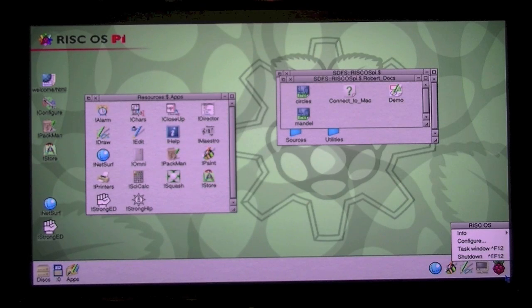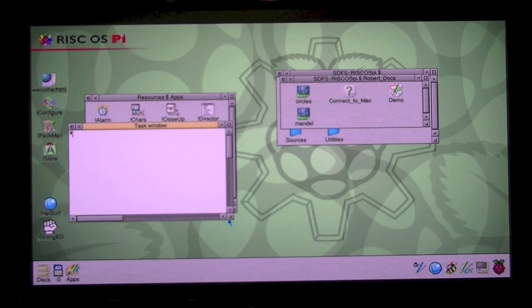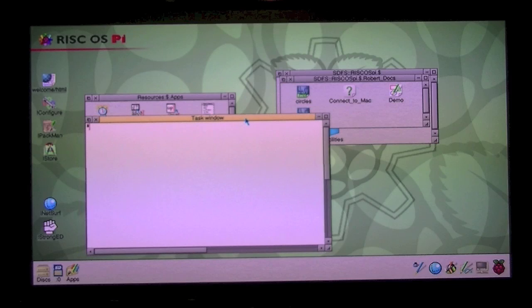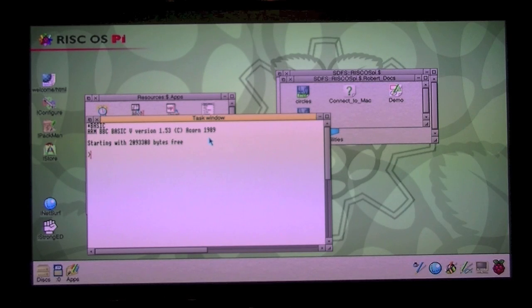If I open up a task window, you'll see that it's actually opened a window that you can type commands into. So if I type in basic to start the basic interpreter, and so we can type in whatever basic commands we want. So we can do some simple maths. Print 1 plus 2 plus 3 is 6. Print pi, that seems quite appropriate.